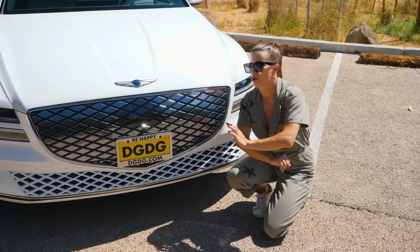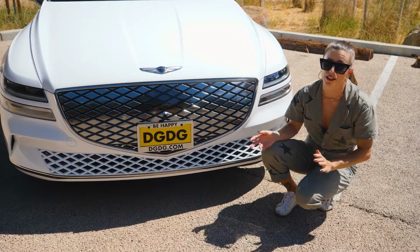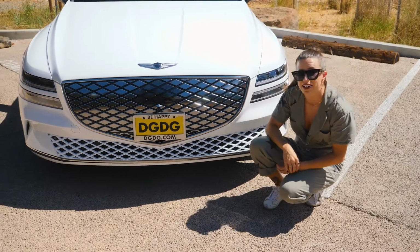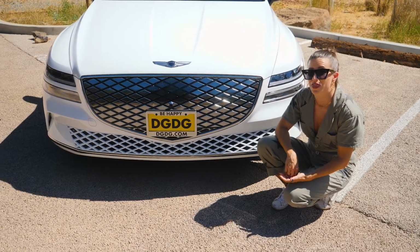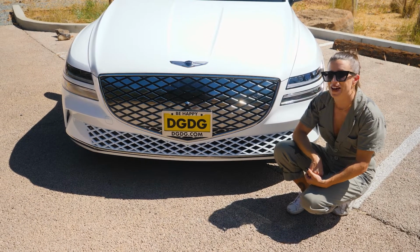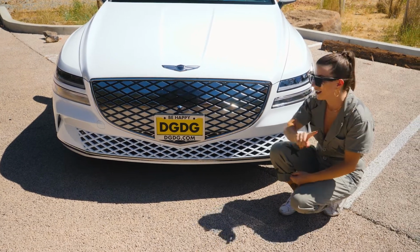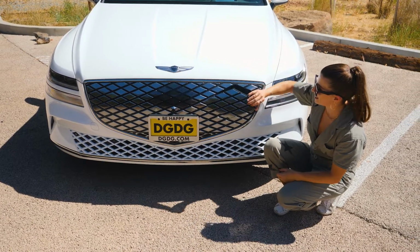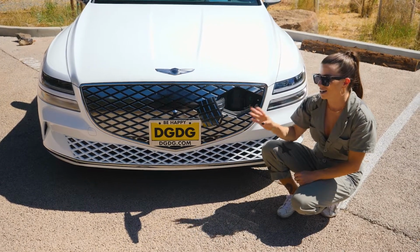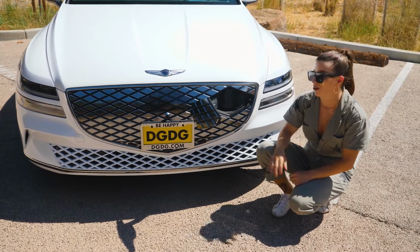As you can see, we don't have our traditional Genesis crest grille here. It still has the G-Matrix gorgeous design, and my favorite part is this is where the charge port door is located. I'm gonna give you a second to try to find it. If it was a snake, it would have bit you. It's right there, and it just seamlessly disappears right into the grille, which is honestly my favorite design of a door on any EV.